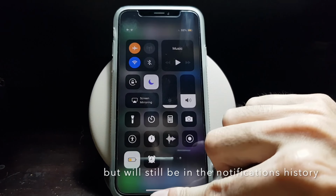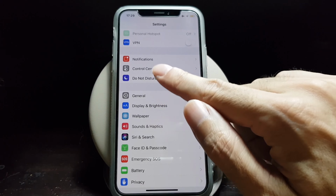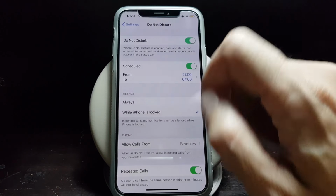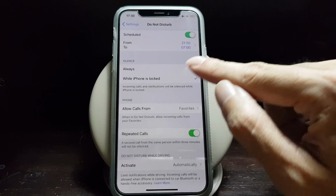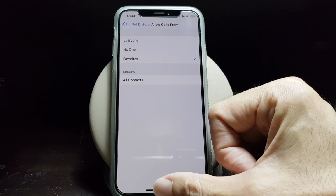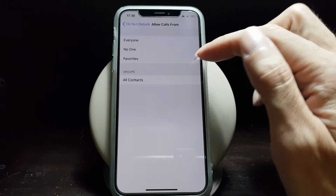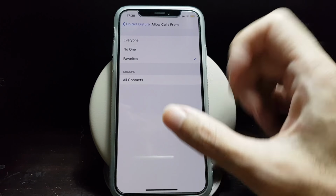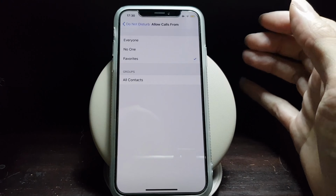But you also have the option to allow favorites to be able to contact you even if Do Not Disturb is on. For that you just go to Settings and then Do Not Disturb, and then you come to this setting where you can allow calls from favorites. Favorites, I believe you have to choose in your contacts. In your contacts you tap on, actually I don't know what they mean by favorites because there's no obvious setting in the contacts which says favorites.